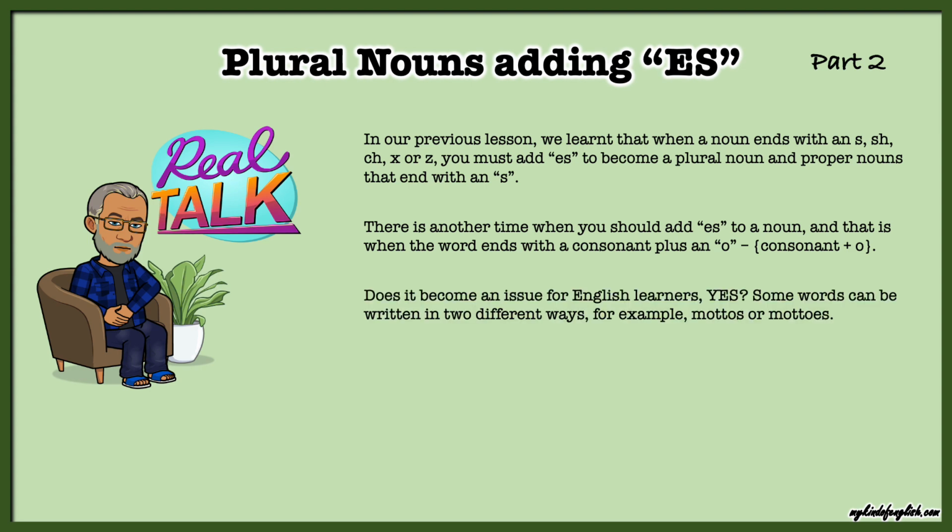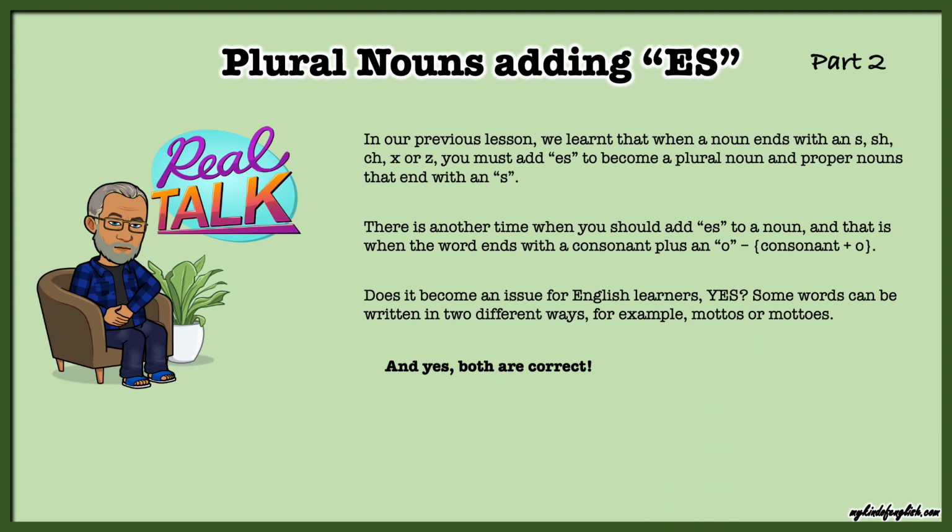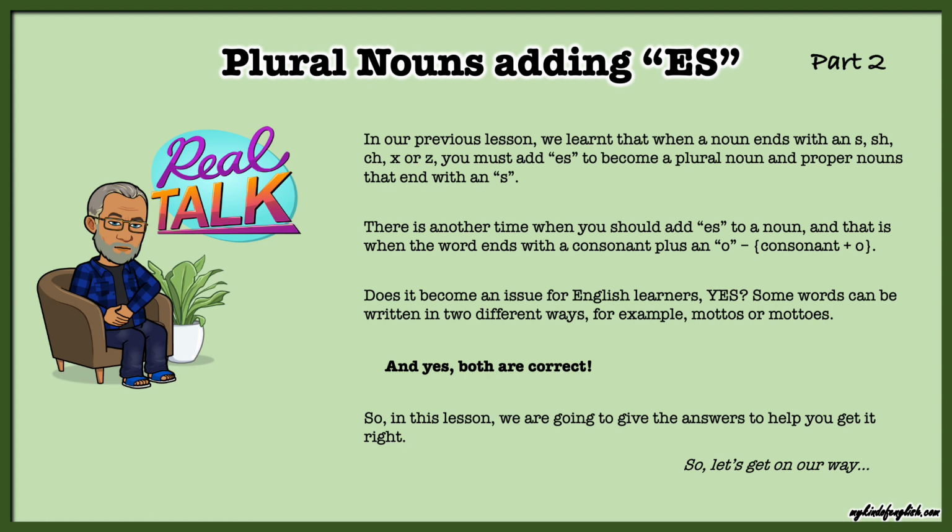Does it become an issue for English learners? Yes. Some words can be written in two different ways, for example, mottos or mottoes. And yes, both are correct. So in this lesson we are going to give the answers to help you get it right. So let's get on our way.